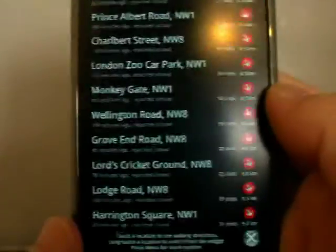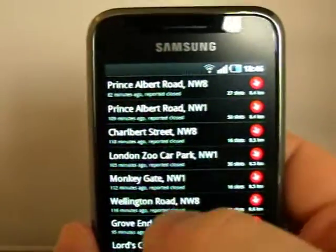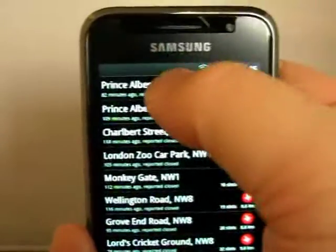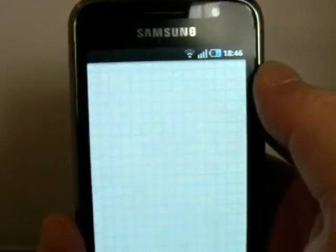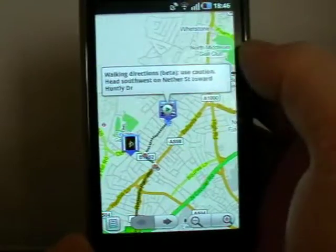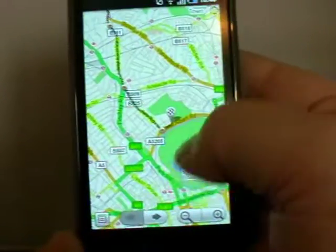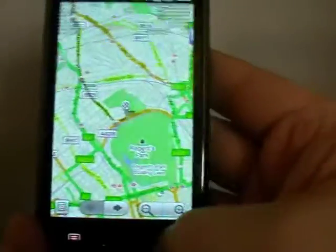Anyway, so you tap on it again, and it lists all the ones that are nearest. Now, what this has that the others don't, which is quite interesting. Okay, I can open it in the map, and it gives me directions from where I am to the one, which is, so we can see, the one we were looking at before on the previous app.